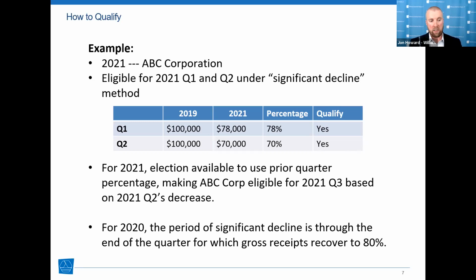So unique for 2021 only, there is an election available to use the prior quarter's gross receipts decline to determine eligibility. So in this case, in doing so, ABC Corp would be eligible for Q3 2021 based on that decline in Q2, regardless of what the actual gross receipts are in Q3. So essentially, you're getting an extra quarter on top of any qualifying quarter in 2021.